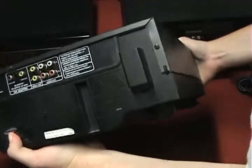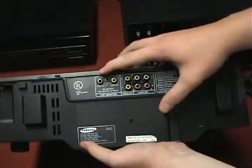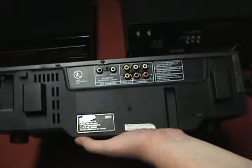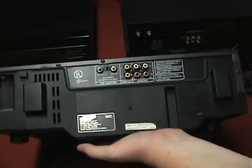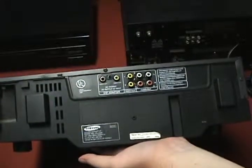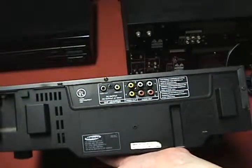And on the back here, it's pretty basic, with your video out, your audio out, and then DC output, audio out, video out, for a VHF adapter. So even though this has karaoke, at least I assume it's karaoke, it's kind of weird that they didn't put any sort of digital audio out on this.